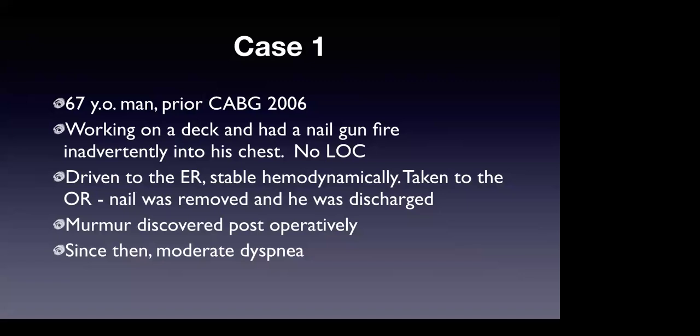He didn't lose consciousness, although he was seen by Dr. Chisholm. In Dr. Chisholm's note, he said he felt a little bit dizzy after. So Bob was wondering whether he had a bit of a vagal reaction to the nail gun. Anyways, he was okay, and then he drove himself to the hospital.